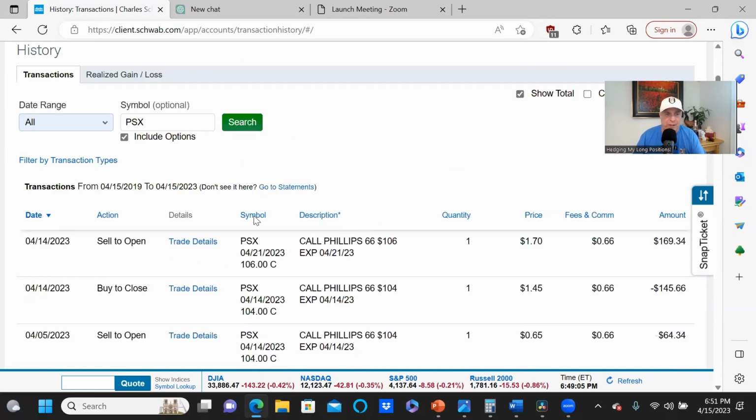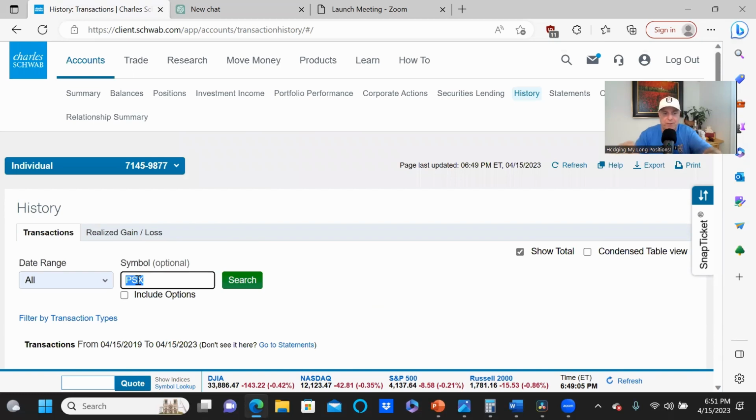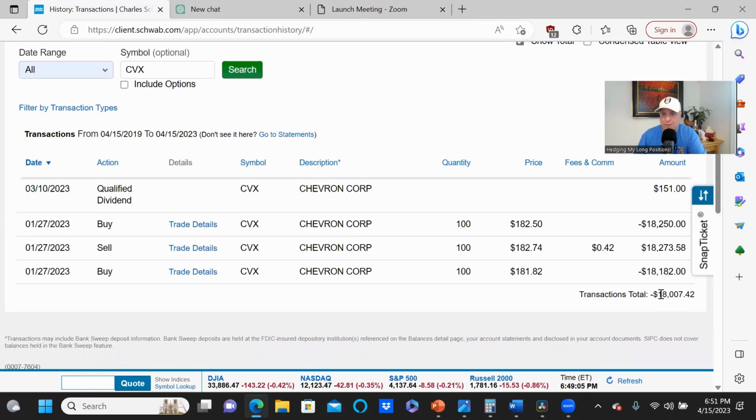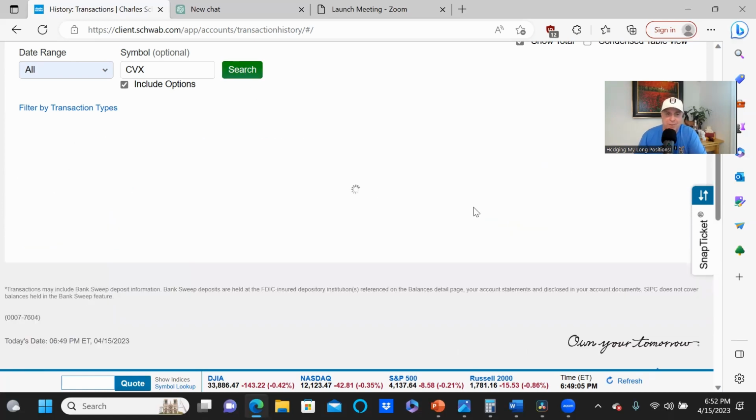If we take a look here at Chevron, we say, okay, don't include the options, what's my cost basis? We can see that my cost basis on this is $180.07, and that's without all the options. I originally, looks like, bought it on the 27th of January for $181.82. I sold it for $182.74, made a little bit there, but eventually I put in a limit buy for $182.50, and I was paid a dividend of $151, bringing my cost basis to $180.07.